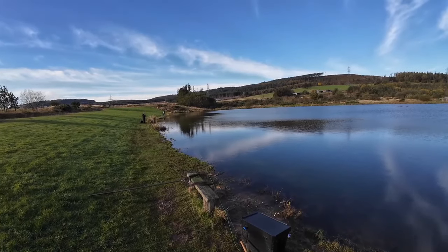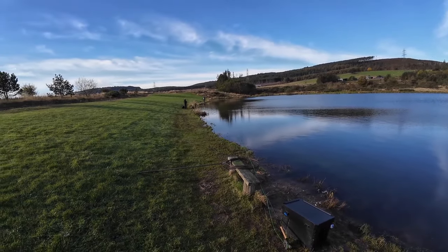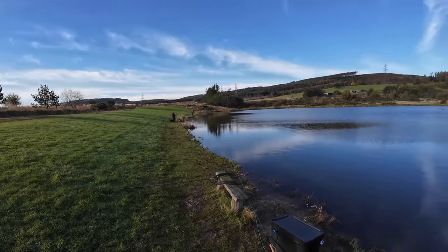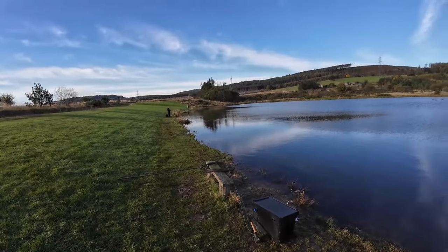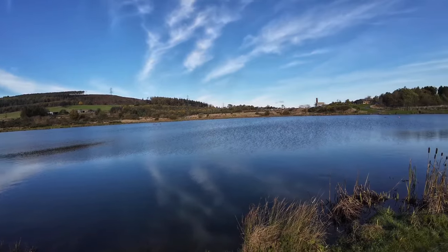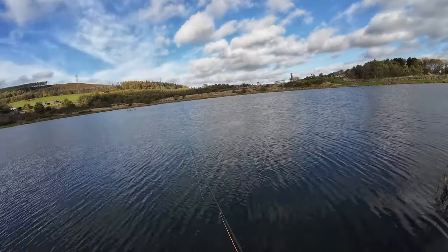So I've moved from the first two spots I fished, across the scarecrow and the trees. Now I've come to the roadside bank. See, there's a few anglers along here and along this way as well. So I've come to the seat area, which is normally a canny little spot. The wind's on me back here as well, so it's a bit more pleasant. So we'll give it a whirl here, see what happens.